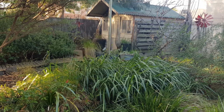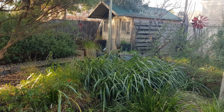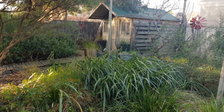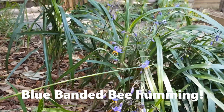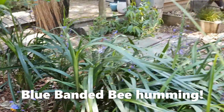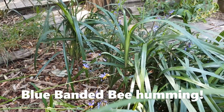I have also done mass plantings of Dianella, and the reason for this is because I have found they attract blue-banded bees. When they flower, I have a large purple patch, and this is exactly what blue-banded bees love. Every year now, I have over a dozen blue-banded bees coming to my garden, and their numbers are growing each season.